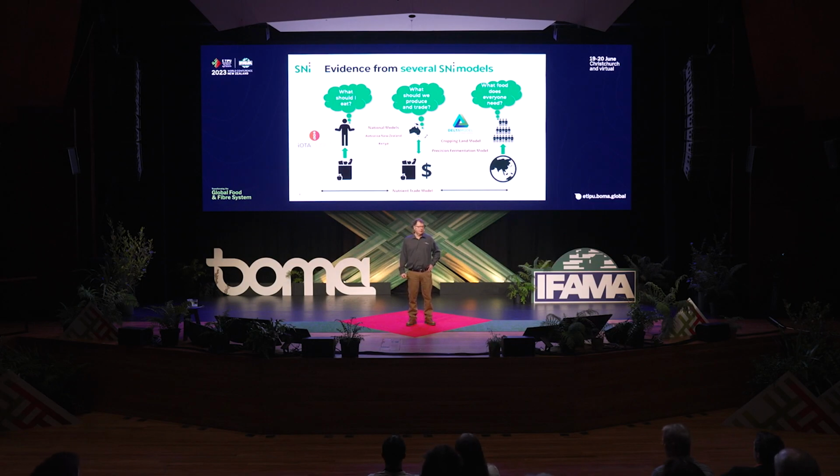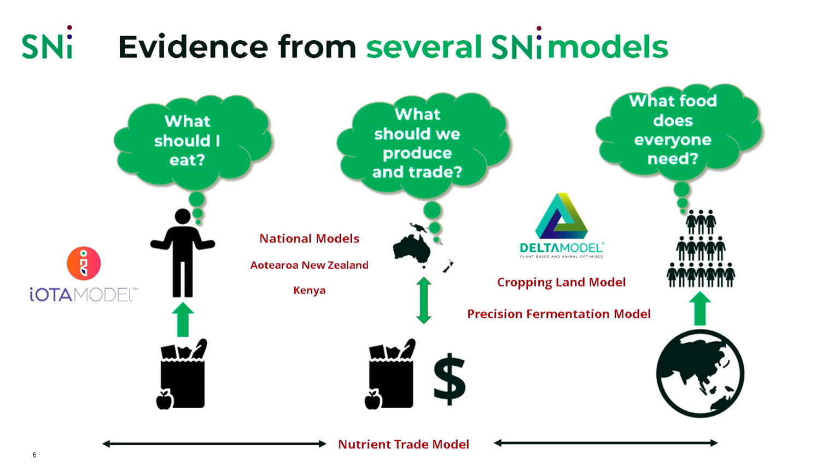The other area we're now doing some work is in national models. So we're developing a model similar to Delta for Aotearoa, New Zealand, and we've also been contracted to do something for Kenya, and we're also involved in a number of others, including Norway. And then the final area that we're doing is a new model, and we hope that this will be ready by the end of the year.